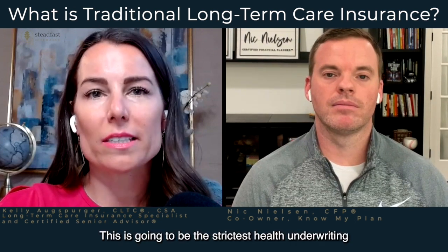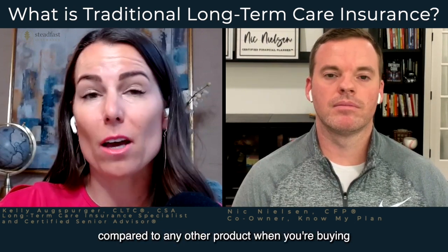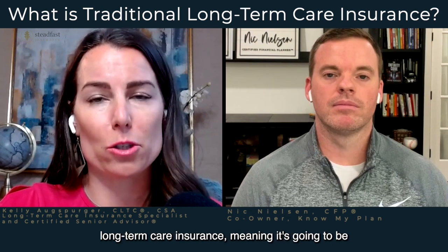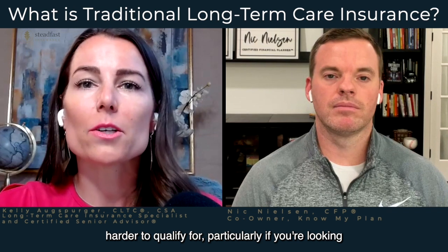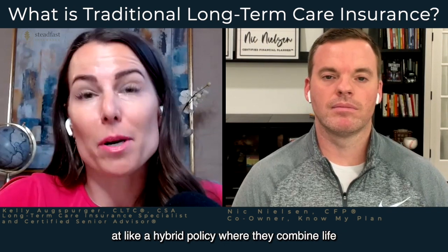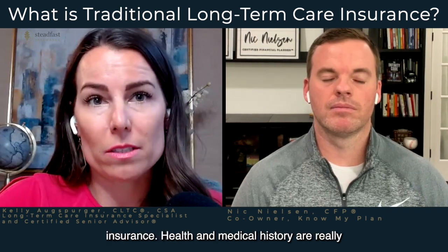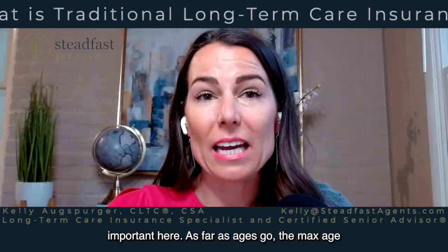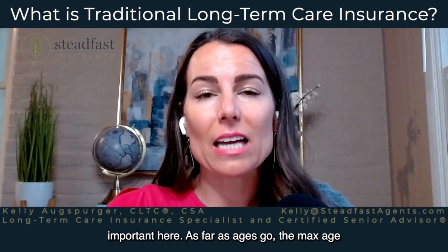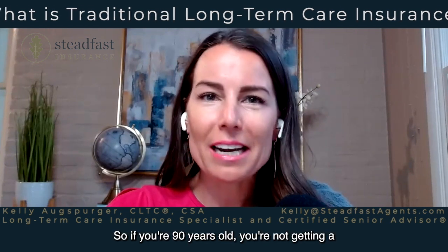This is going to be the strictest health underwriting compared to any other product when you're buying long-term care insurance, meaning it's going to be harder to health qualify for, particularly if you're looking at a hybrid policy where they combine life insurance. Health and medical history are really important here. As far as ages go, the max age typically is 79. So, if you're 90 years old, you're not getting a long-term care insurance policy.